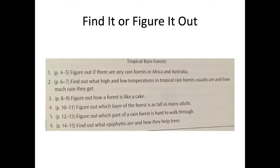Let's say students read about tropical rainforests. Well, the first question is figure out if there are any rainforests in Africa and Australia. So we already know, by the fact that the question says figure out if, that if we flip back in the text, there's going to be no sentence there that says there are rainforests in Africa and Australia, or there aren't rainforests in Africa and Australia. There's going to have to be something that has students figuring it out.